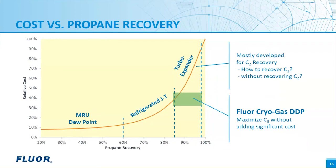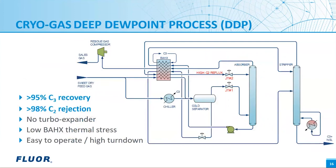But what if there's a market for propane recovery but not ethane recovery? Fluor's driver with the Deep Dewpoint process is to achieve high propane recovery but stay below the cost curve. With DDP, we've hit the sweet spot shown in the green box on the curve here: the propane recovery of a turbo expander plant, but at a cost more comparable to a refrigerated JT plant. With that, I'll pass it back to Morgan to go into a little more detail on the DDP process.